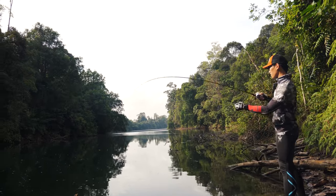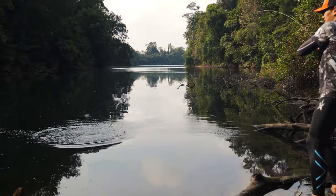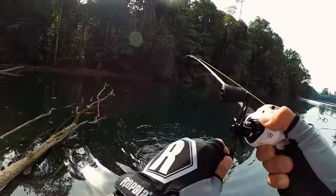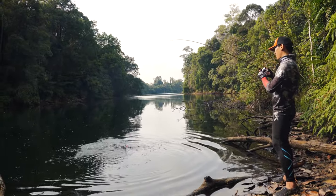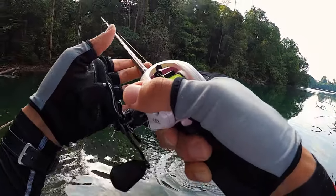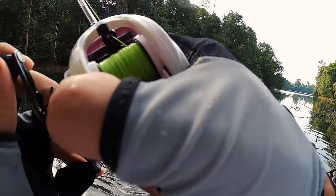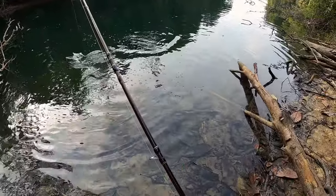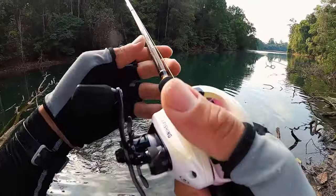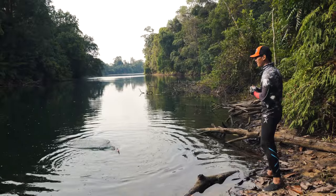Yeah, fish on, guys. Oh, there's another one. Another one follows. All right. They fight pretty hard. Oh, there's another one. There's a couple of them. It's really fun to catch them.